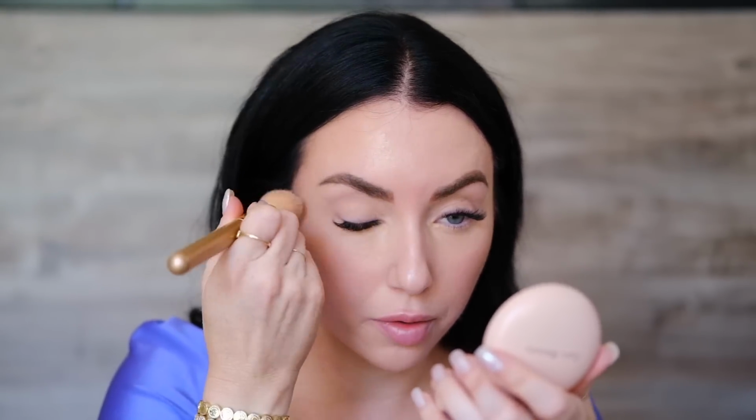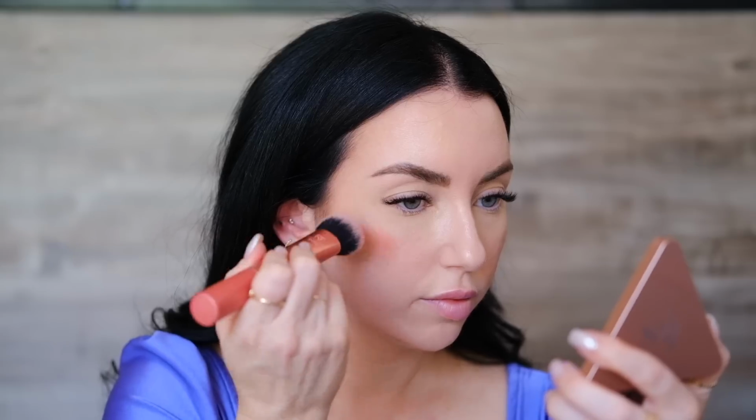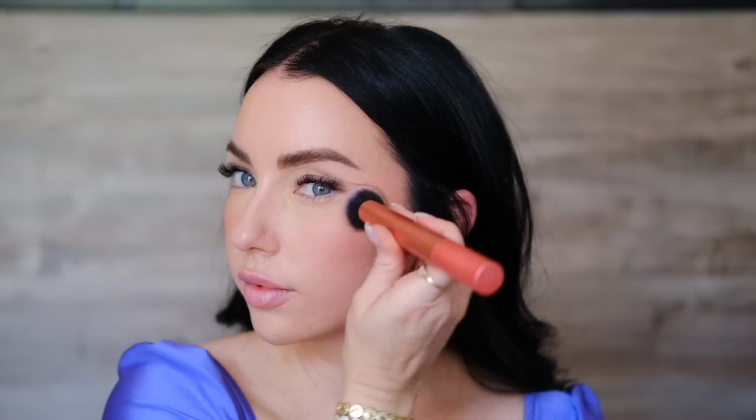And again, I just tap. I'm not swiping, I just tap. Just gives this soft airbrushed effect to your face while keeping the moisture right there. Like I said, I'm not doing really eye makeup today, so I'm just taking whatever's left over on my powder brush and setting my lid a bit. I'm gonna use the LYS blush in the shade Classy, so freaking good.